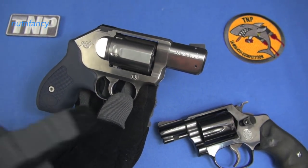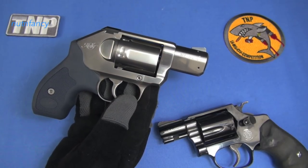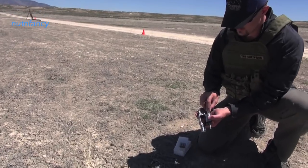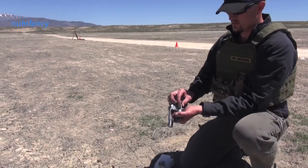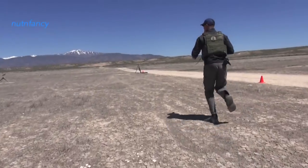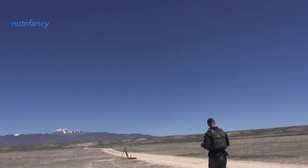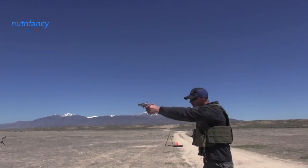Now, let me just say this. We talked about the 2-inch barrel. Kimber, if you're listening, if you watch, I think if you make this in a 4 and 6-inch barreled version, you're going to sell them. And that would actually be my preference. If you gave me a K6 in a 4-inch barrel, ideally 5-inch would be super cool because it's different, right? We don't see a lot of 5-inch revolvers.